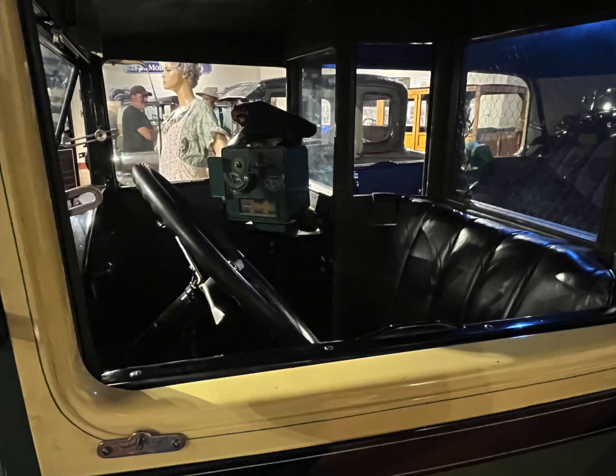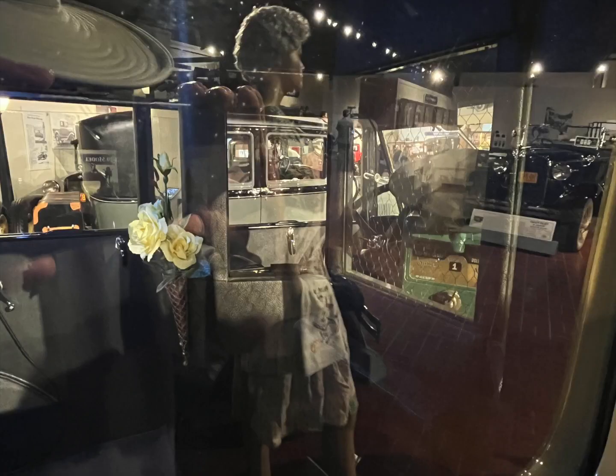This is an original Model A taxicab. I tried to get good pictures of the interior, but there was too much glare off the glass, so it's hard to see.